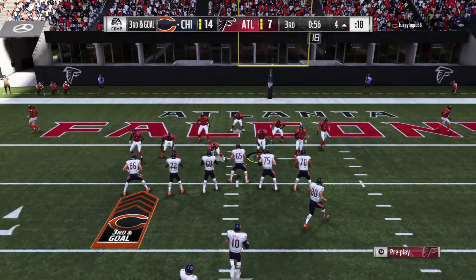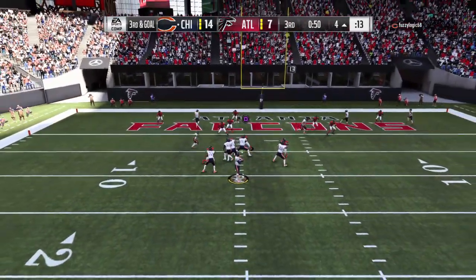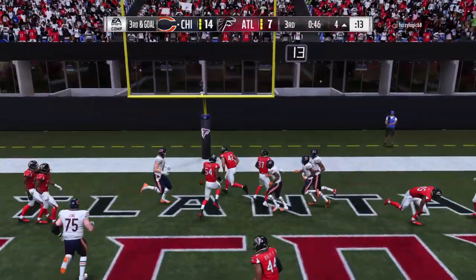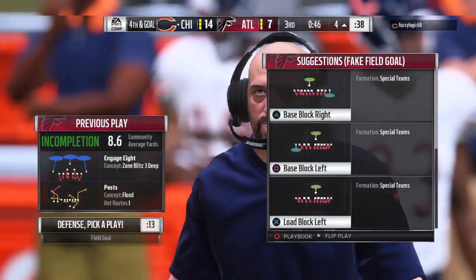Well, they've been so good on third down all day long. Can they convert another here on third and goal? Now it's Trubisky. And that is incomplete. It was Ricardo Allen there on the coverage. Now, he's been a busy man out of the backfield.